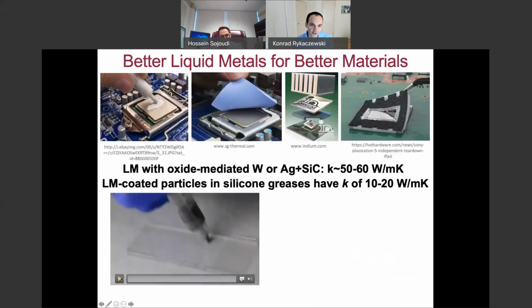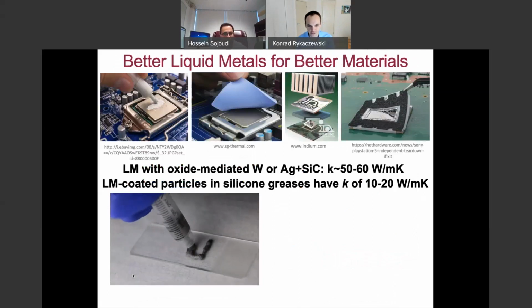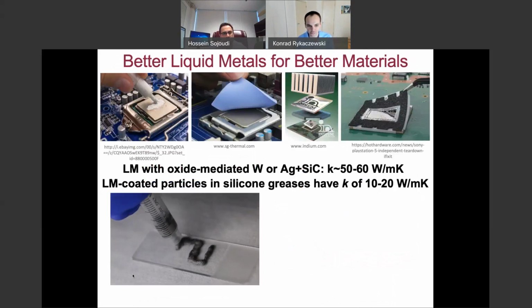Furthermore, these materials are actually really easy to apply, right? So this is where we're squeezing it out of a syringe, and it's exactly like a grease you might have. With all of the liquid metal materials, you might see some kind of alloying with other things that you might have added, and it's not a real material, I would say.